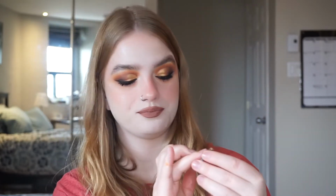Then I have the shade Charmed, and this looks like a purple with a blue shift. Yeah, kind of. It's like a bluey toned purple with a pink base. So you can actually see the pink shift pretty strongly. Maybe not on camera. I actually have no idea how these are looking.